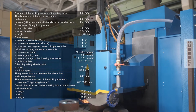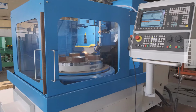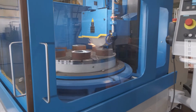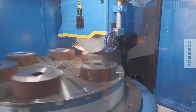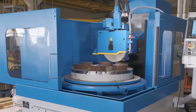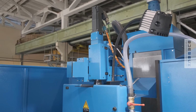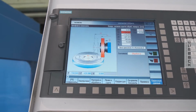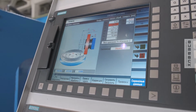The table drive is installed on the bed left side surface. Round table faceplate rotation is carried out from the reducer fixed inside the bed through a belt drive. The wheel head moves along the column vertical linear guides, on the body of which the grinding wheel periphery dressing mechanism is installed on top with the dresser diamond. The machine has 3 programmable coordinates and is controlled by a CNC system.